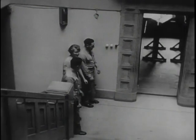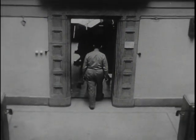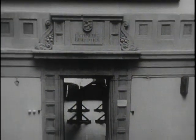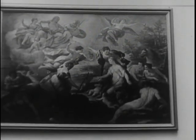Still another point of interest to which chaplain's assistants lead interested soldiers and their dependents is the Gutenberg Museum workshop in Mainz. The sweeping mural over the doorway heralds the new world that came with the invention of the printing press.